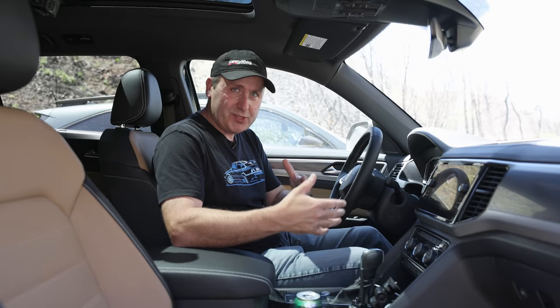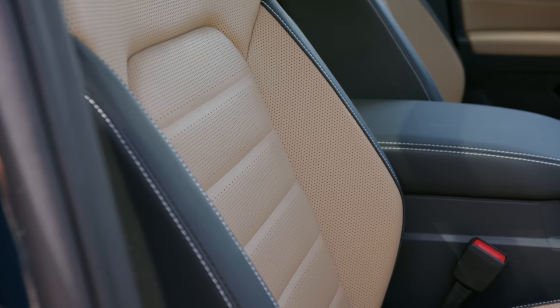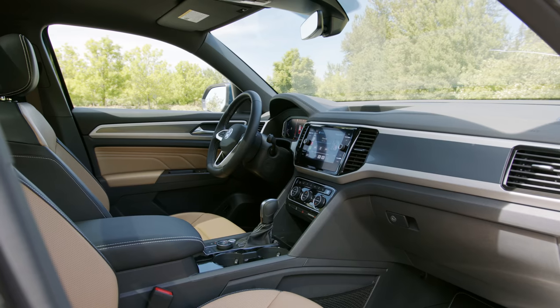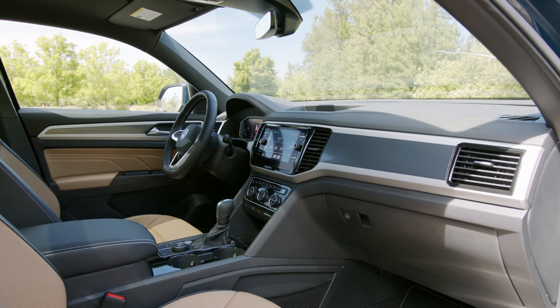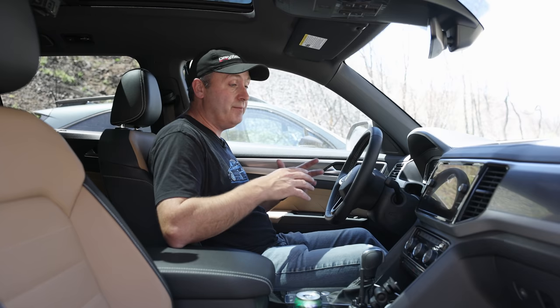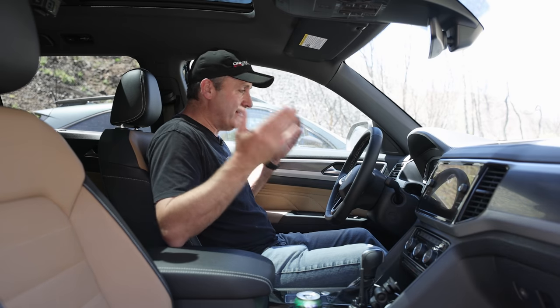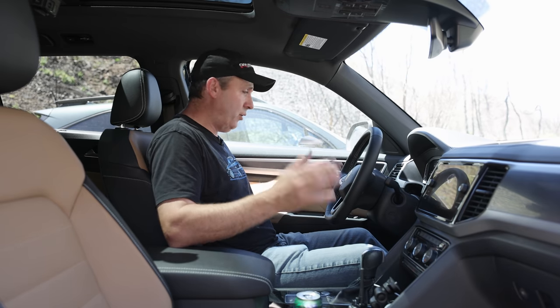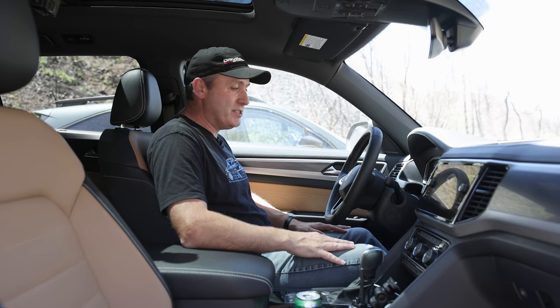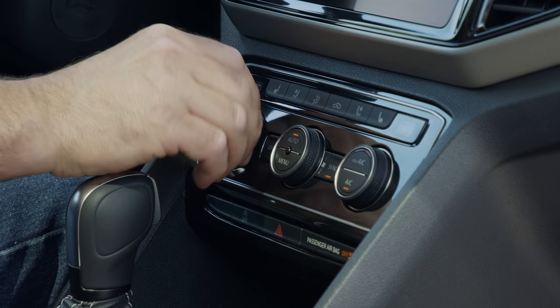If you've been in a Volkswagen, this just feels like more of the same. The seat is really comfortable. I like the bold, very solid looking dash. We do have the heated and cooled seats, which is good because Volkswagen can hold back some of the more premium features sometimes. But then again, this is a fully loaded Cross Sport, so I guess it should be there. There are some misses here, I think. The plastic's a little cheap there.